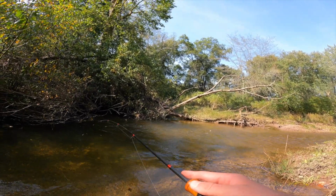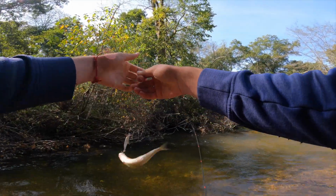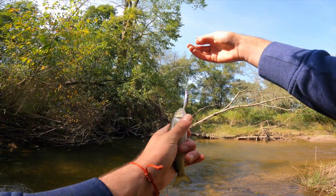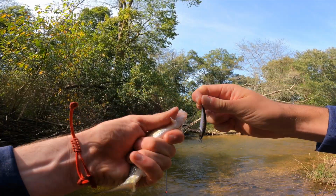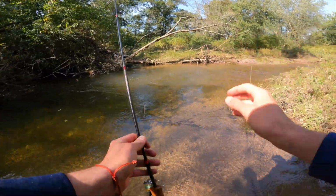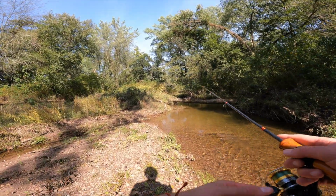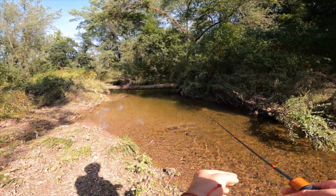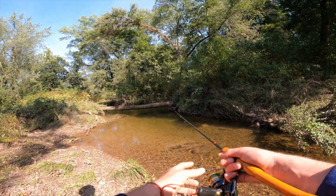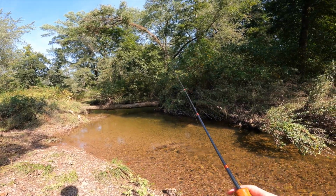Got him. Fall fish on. Another little comparison of the bait compared to the fish that are in this creek. And a baby fall fish would look just like this. And that's what wild browns feed on, along with bugs, little critters. I mean, if there's a big trout somewhere around here, he's gonna be coming for this jerk bait. No doubt about it. Oh, that was a nice one. That was a nice trout.